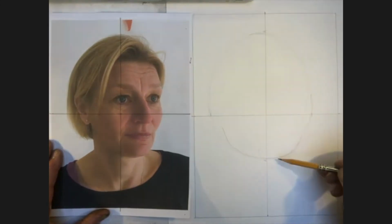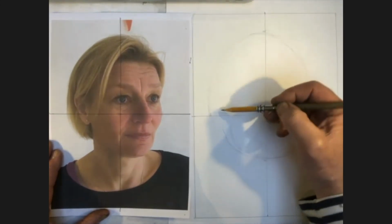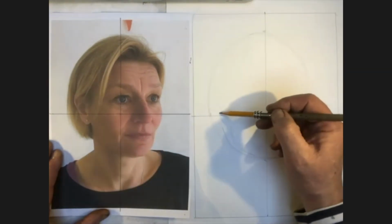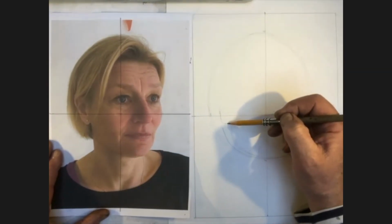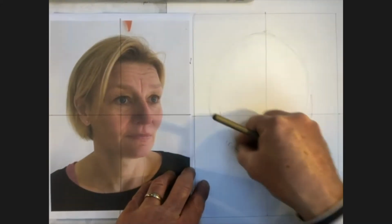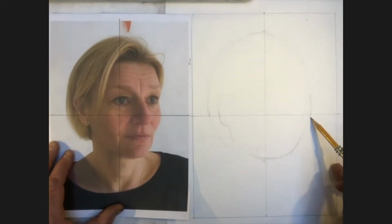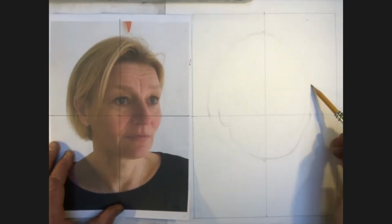That's where the hair is. So the jaw is actually coming up there. Ears cutting across about there. Yeah, and doing that sort of thing. You'll need a rubber. So this cheekbone's kind of doing that.